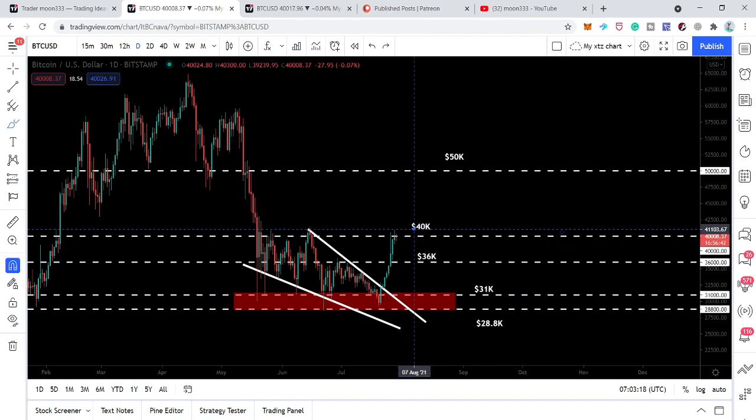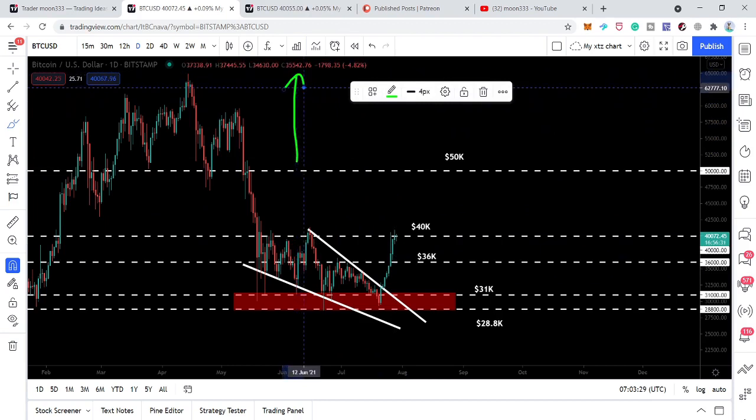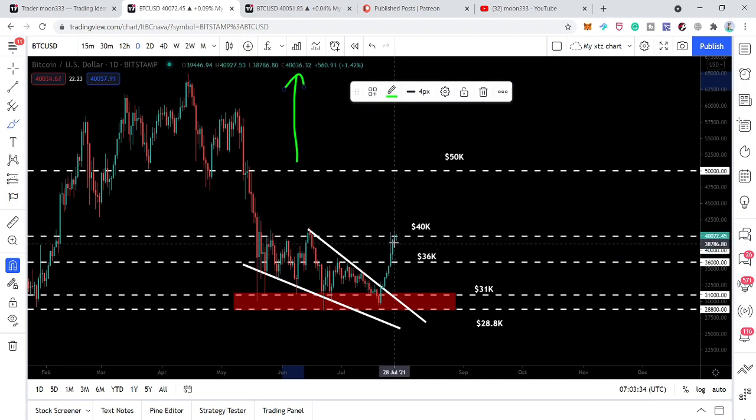And now we can see that the price action has in fact reached the target of this falling wedge as well. This was a very strong support at $40,000, and now we can see the previous candlestick. You can watch the closing price here. I'm just going to place my mouse on the candle and you can see that we have the closing of the previous candlestick at $40,036. That is above $40,000, and now we are moving at 40,000, sometimes above, sometimes below.